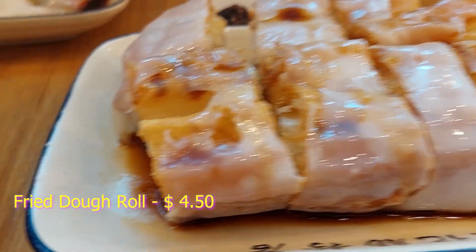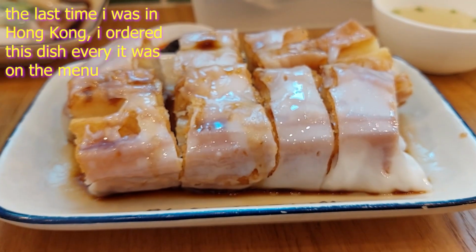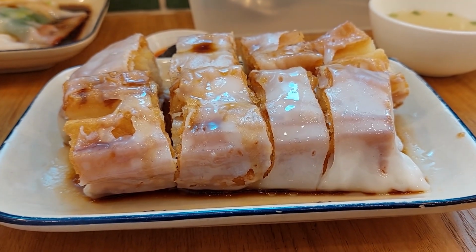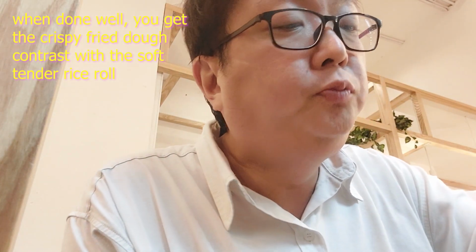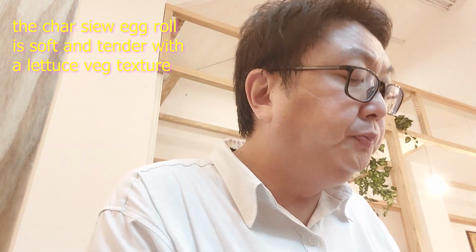But look what came next. My fried dough roll, rice roll, $4.50. And look at that. They are fried dough. They fry it quite big and wrap it with a steamed rice roll. Oh, this is my favorite. When I went to Hong Kong last time, I ordered this almost every time I saw it on the menu. So let's try first of all the char siu egg roll.